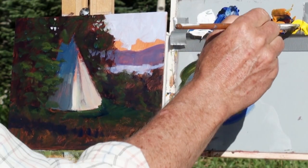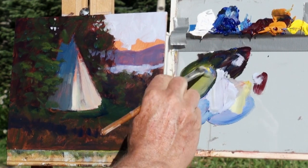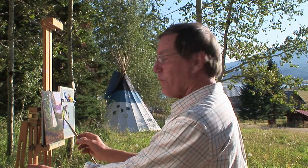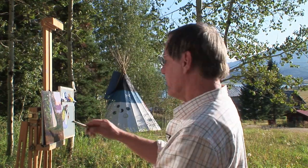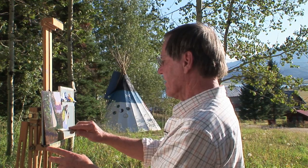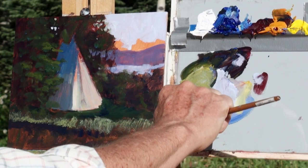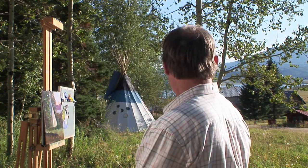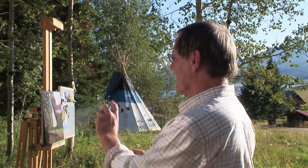Cerulean blue and cadmium yellow. This will give me a nice light color. And since this is kind of a beat-up brush, I'll just sort of work with the edge of this brush. And hopefully that will just give me an indication of some weeds and flowers here.